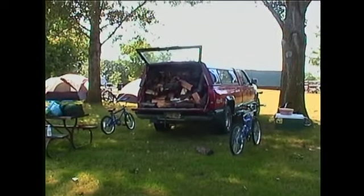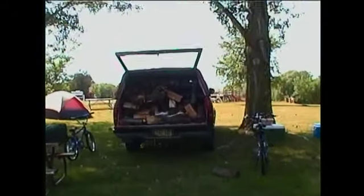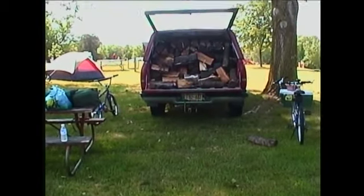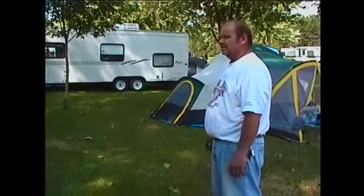This is my brother Russell's pickup truck. He brought us some firewood for our camping. So a whole load of firewood here. And then he's going to leave his truck here so we can use as much as we want. What a guy. There he is. Russell Linda, the firewood provider.